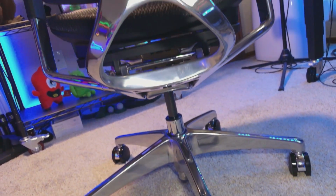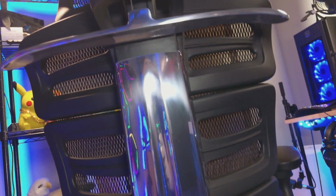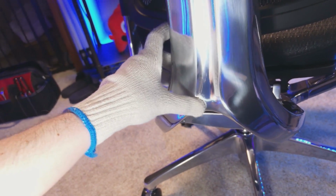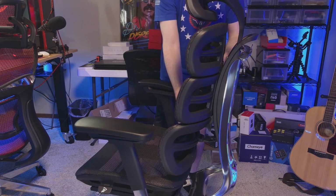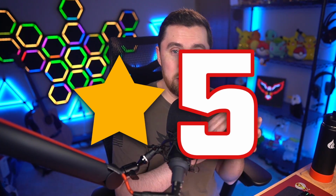The way the curves of the aluminum back on this chair are molded in and fit so nicely with the base of the chair, the overall look and the combination of the chrome with the black, it just blends really well. It looks professional. It's almost like a chair sculpture in a way. So as far as the design goes, I give it 5 stars because I think it looks fantastic. And I am really glad that it's as comfortable as it is with the way that it looks. Now, the next thing I want to talk about are the features of the chair.